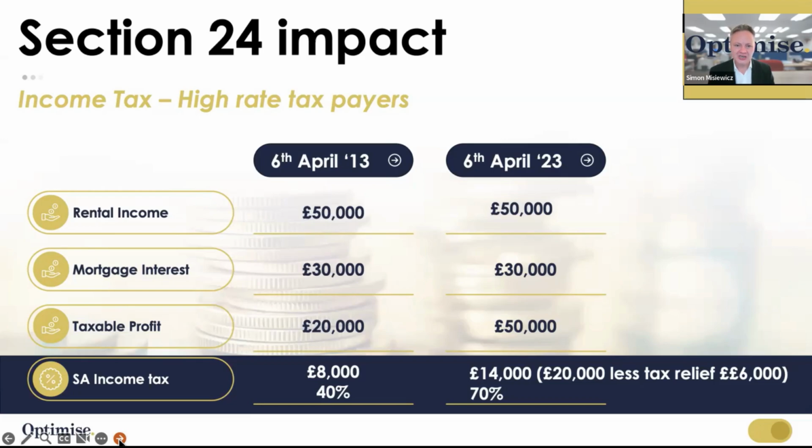It's mortgage interest relief cap, which basically means they give you a 20% tax reducer on the mortgage interest cost, not the tax cost reduction against your profits. So therefore, if you look at this in isolation, in April 2013, you pay £8,000 worth of tax to HMRC, which is 40%, which you know because it's a higher tax band.